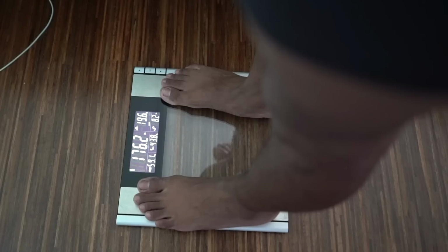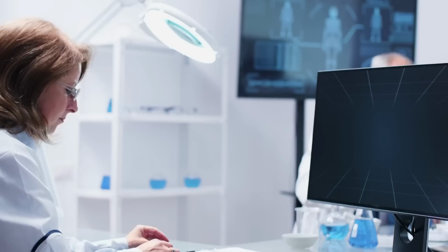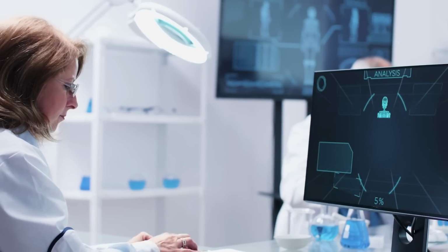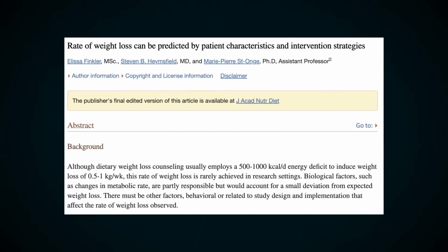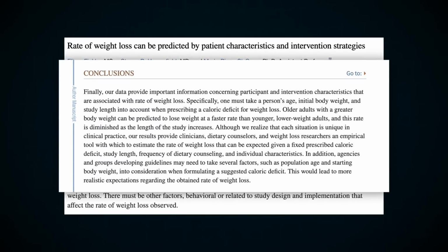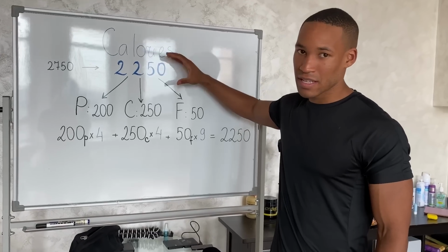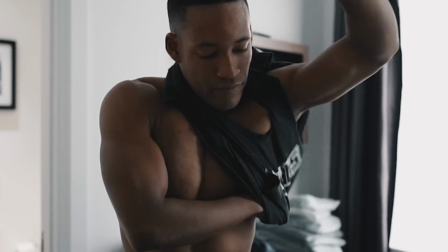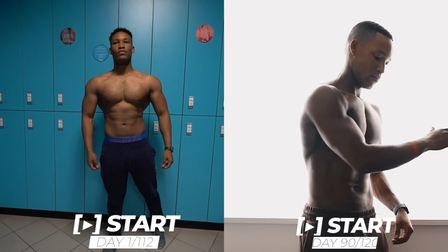In 2016, when I created my first diet and training plan called Project Diamonds, it took me 22 weeks. A study published by the University of Columbia concluded that these findings provided a tool for investigators and clinical dietitians to predict the rate of weight loss that can be expected within a population, given the age and initial body weight, frequency of dietary counseling and energy deficit prescription. Once I adjusted and applied these things in 2017 with the improved knowledge, I was able to complete this transformation in 13 weeks, nearly half the time required to lose all that weight.